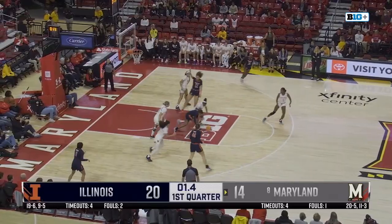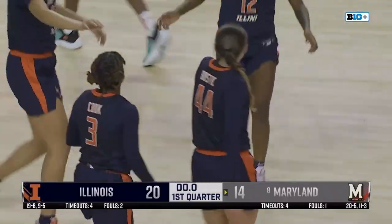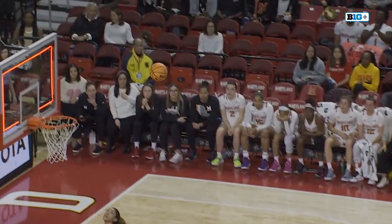Cook driving. Sellers pokes it away. She gets it back, puts it up, and it goes. They're going to count it. They're going to review it. But for now, it's an 8-point lead for Illinois at the end of the first quarter.